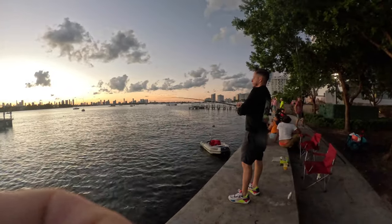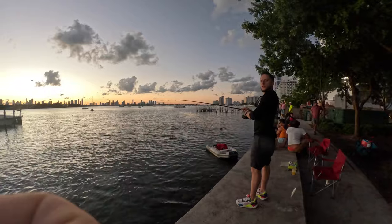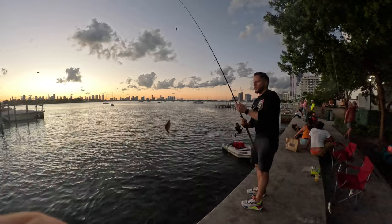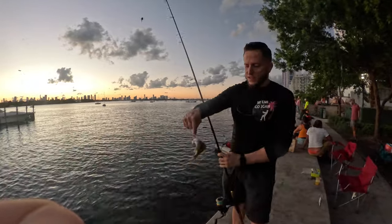Okay, man, we got another fish here, a little tiny one though. The first was a snapper. Let's see what this is. Is it going to be another one? Oh, yes, tiny. Little grunt. Yeah, little grunt.